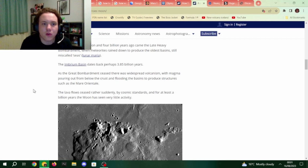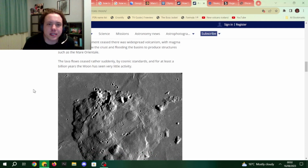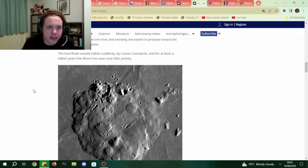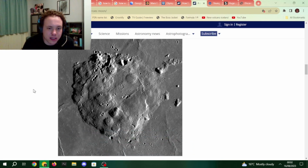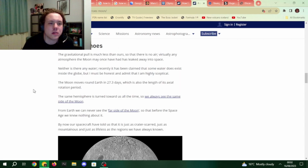Then, between 4.4 and 4 billion years ago, came the late heavy bombardment, when meteorites rained down to produce the oldest basins, still miscalled seas. Why miscalled? The Imbrium Basin dates back perhaps 3.85 billion years. After the Great Bombardment ceased, there was widespread volcanism, with magma pouring out from below the crust and flooding the basins, produced structures such as the Mare Orientale. I guess that's that then. The lava flow ceased rather suddenly by cosmic standards, and for at least 1 billion years the moon has seen very little activity.